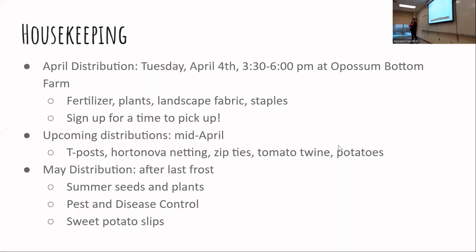So a couple housekeeping things. Our plant distribution is tomorrow, 4th. It will be at Possum Bottom Farm. It's located in Johnson City. It's super close to here. I think you all should have gotten an email with the address, but it's 2108 David Miller Road, Johnson City. And we will be handing out fertilizer, plants, landscape fabric, and staples. And then for anybody on Zoom, if you weren't here tonight, we'll have your plants and tools, there are seeds and tools there tomorrow.